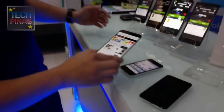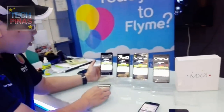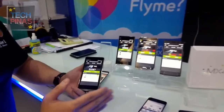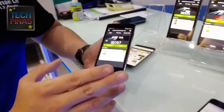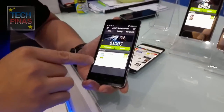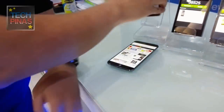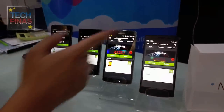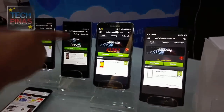Okay? Okay. So, like I mentioned, this is a MediaTek processor 6595. Let's go back to its earlier releases of the MediaTek. This is a THL T5000, which features a MediaTek 6592. This one is clocked at 2.0 GHz and it ranked 31,000 on Antutu. Not bad. So now let's go to the Mi 3 by Xiaomi. Ranked at 38,000, not bad, it's great.